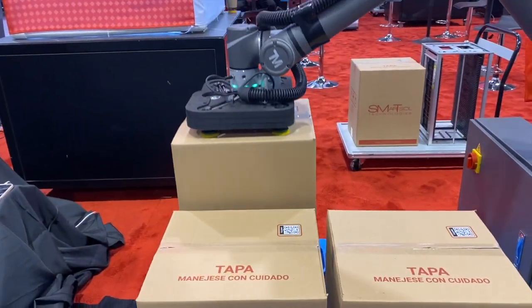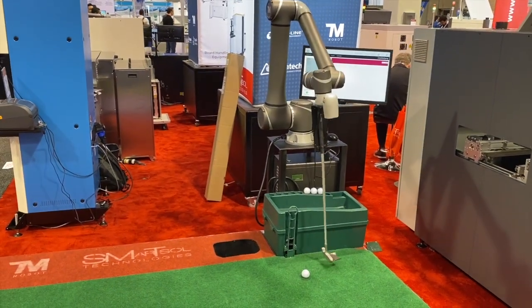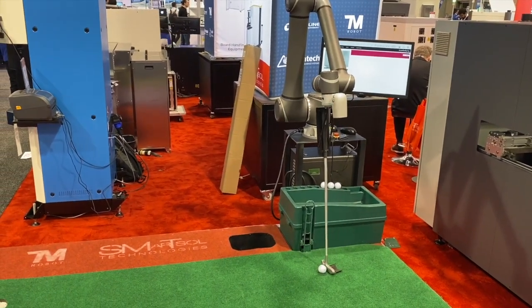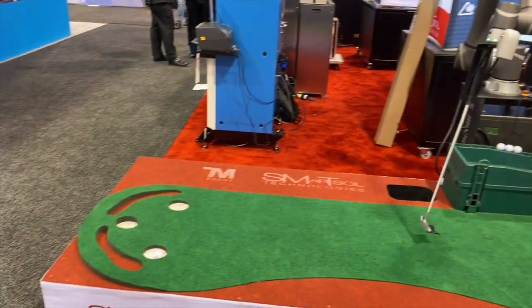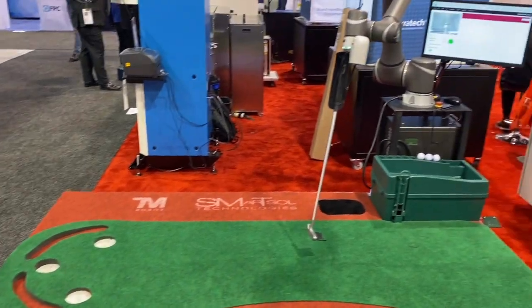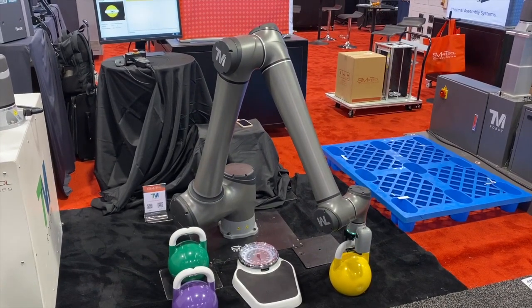And robots don't just work, they play too. This robot takes a picture and uses its club to hit the ball with enough force. Woohoo, hole in one! And now it's time for a workout. 1, 2, 3, lift.